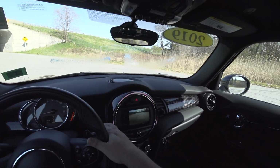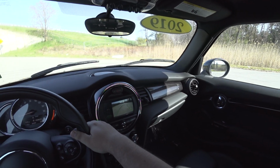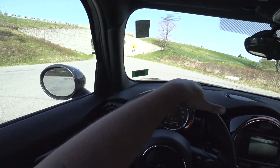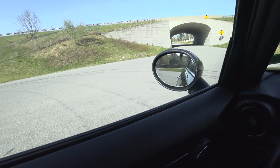It was raining last night when I took it, so should be good. I will do normal drive at first, then move our way to the paddles.